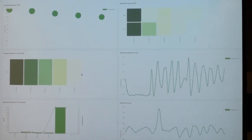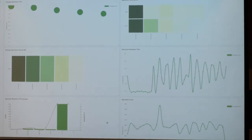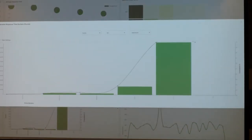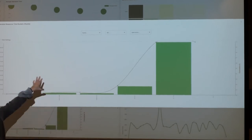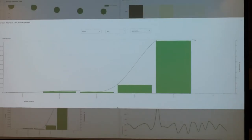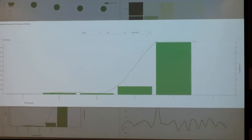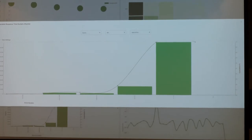And let's see, down here on the bottom left, we have a Pareto chart. This is also a very useful one, I think. It shows you at a high level the buckets of your response times. So, you know, we like to see a larger bar on this side with the lower response times. This is a development environment, so we don't really have it optimized. That's why the bucket shifted to the right.